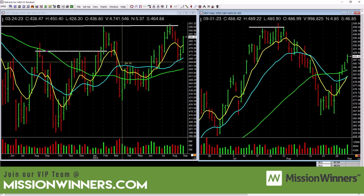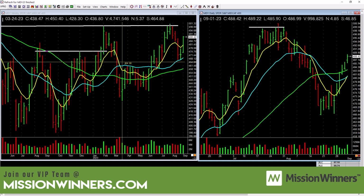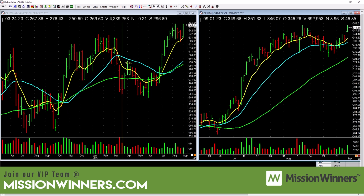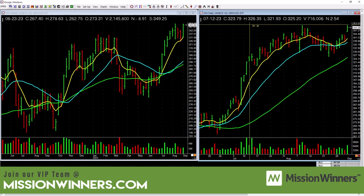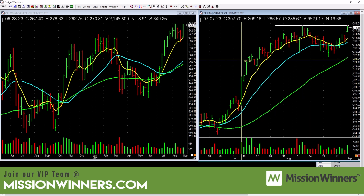Mid-cap's improving just a little bit. That's good to see. And what does that tell us? Well, again, the rally spread out a little bit. Oil services, that's not too bad either, is it? Energy related. Look at that base. That's nice to see. And look at the volume on this. This doesn't look too bad going across those tops. And I'll do something as a service for us. There you go. Simple flat line.